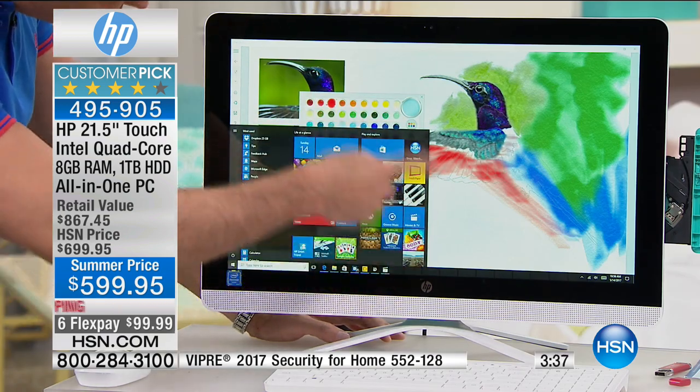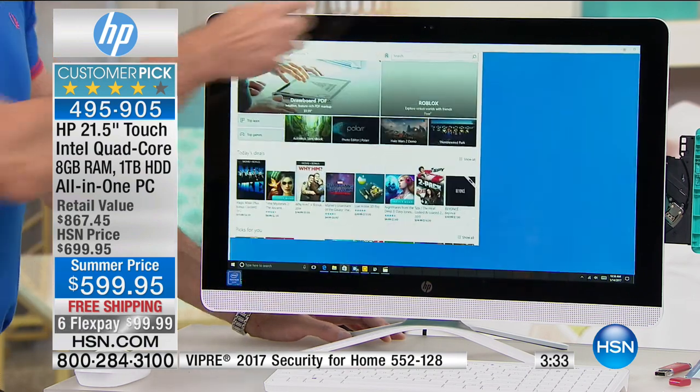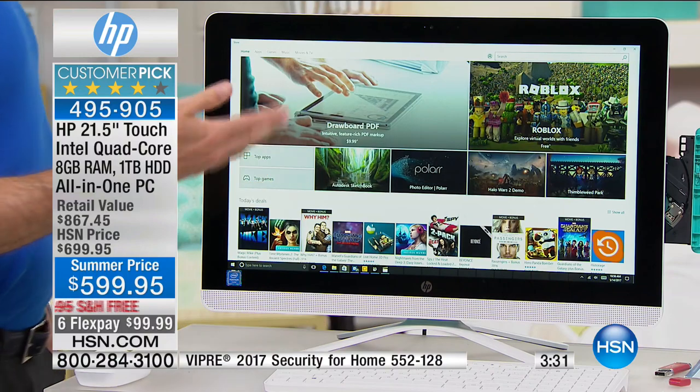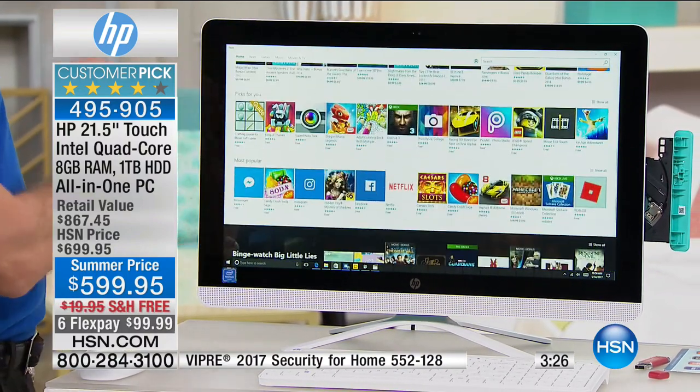These squares are what they call live tiles. Live tiles are basically apps. So in the same way that you can download programs or apps on your smartphone or on your tablet, you can do that on your computer now with Windows 10.